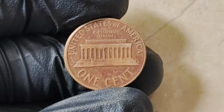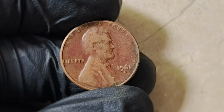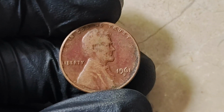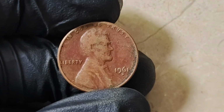And here's something else no one tells you. The 1961 D doubled die isn't listed in most beginner coin books. That's why it flies under the radar. But the few who know about it are watching every estate sale, yard sale, and eBay lot like hawks. Dealers are desperate to get their hands on another specimen, because if even one more high-grade coin is found, it could change the market overnight.